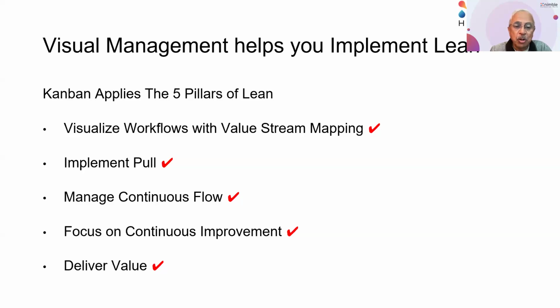So whether it is visualizing the workflow, implementing pull and improving your overall flow, but then also helping you focus on improving it, because as you get these signals from the system, you are automatically motivated and driven to focus on those improvement areas and say, why are these bottlenecks occurring? How do we take care of this bottleneck? And the more you do that, the more you improve continuously, the more you improve your overall value delivery. So that's a quick primer on the visual management system capabilities that any system should ideally have.